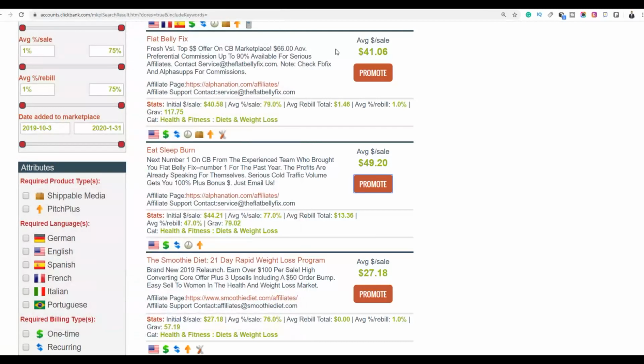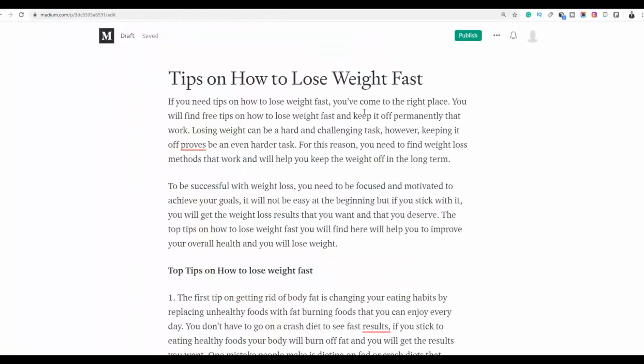We're going to close this and go back to medium.com. All we're going to do is include your link multiple times inside the article. So let's say, for example, you can select this and we're going to include our affiliate link right here. We're going to select this and click on link. We're going to paste our affiliate link, click on enter, and that is going to be done.